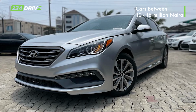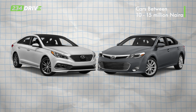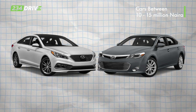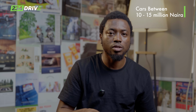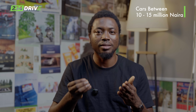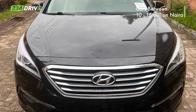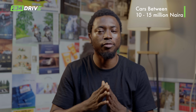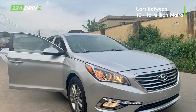This is supposed to be a rival to the Toyota Avalon. The way Toyota is not a luxury brand, but the Avalon gives you that premium feel, the Sonata does the same thing. Well, not every Sonata, there are different trims. So I'm thinking you can buy the Limited. The Limited is that car that has everything you're looking for in a premium looking car. At 15 million naira, you buy a Tokunbo 2015 Hyundai Sonata.